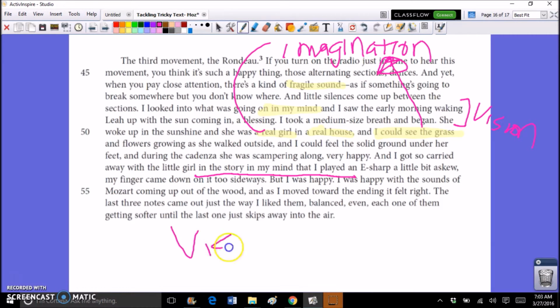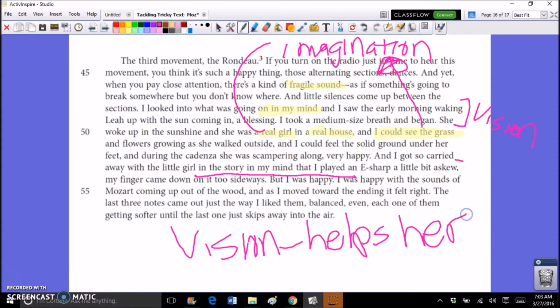So basically, the vision helps her. Even though it makes her play one note a little bit wrong, she still is very happy, and she feels like the music matches her imagination of her grandmother.